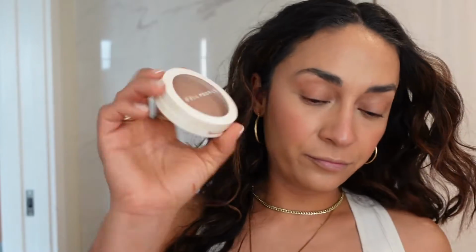All right. Bronzer time. I'm a big fan of Lawless's bronzer. It's my favorite one. But Well People sent over this bronzer and I'm obsessed with it too. So this is another great drugstore clean brand you guys can pick up. Highly recommend. What brush am I gonna use?